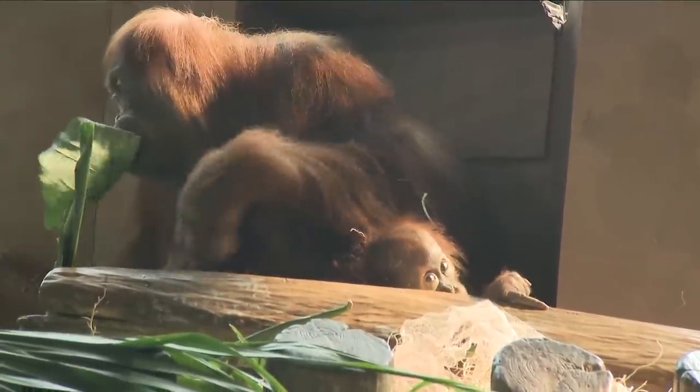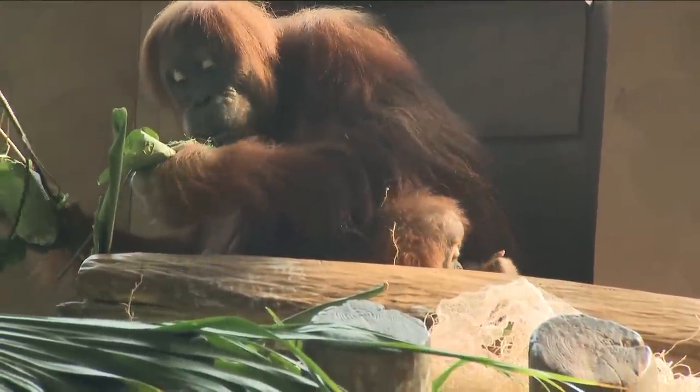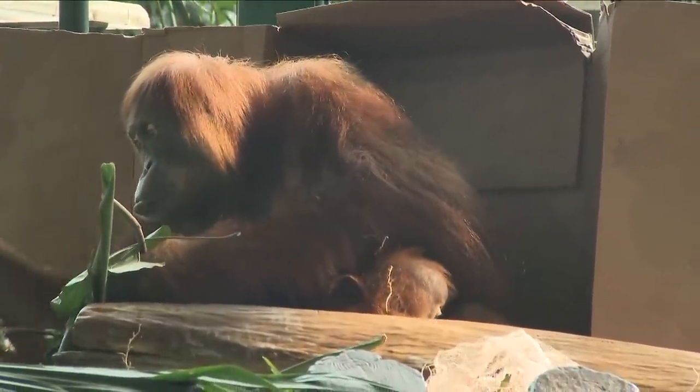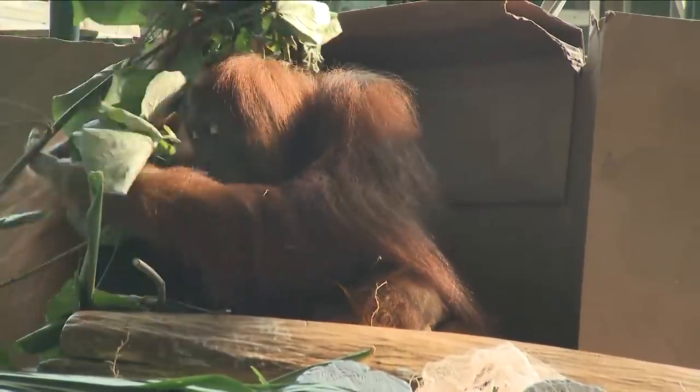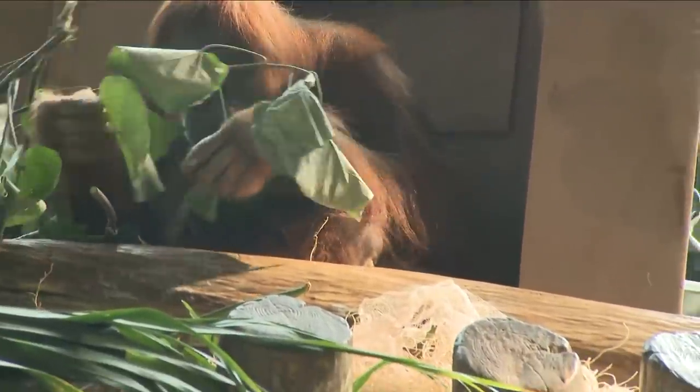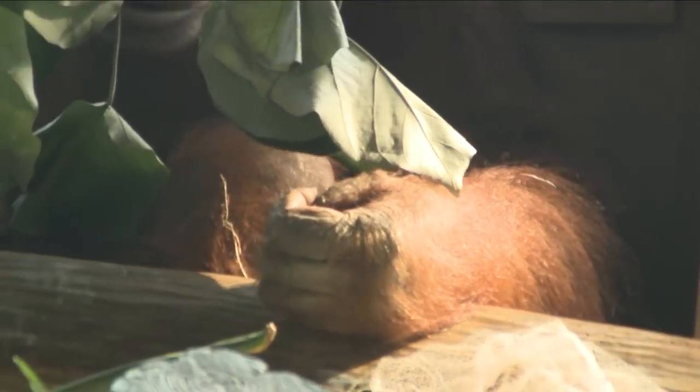Look at baby Wally. He's looking right at the camera. I want to hug him. He's so cute. He is extremely cute. Your oldest orangutan here is 56 years old. That's incredible. Yeah, that's Poopy. She's one of the older orangutans in the North America population, so she's adorable as well.